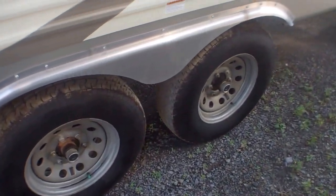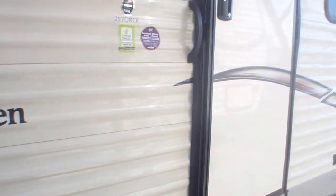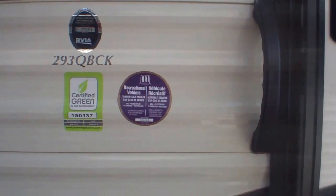Tandem axles here, so lots of stability built in on the road. Pair that with a weight distribution system and you'll have a wonderful towing experience. Let's head inside this great little Catalina layout.